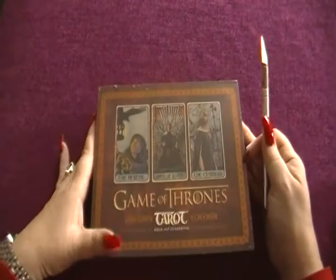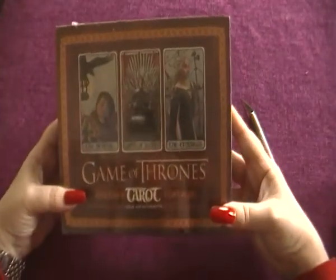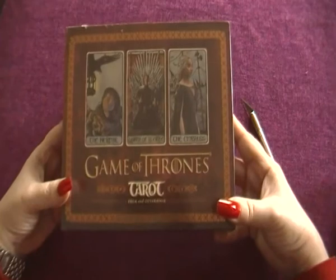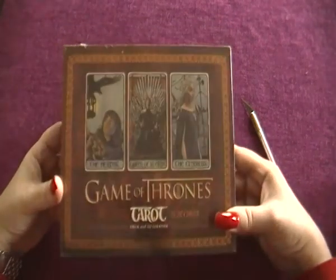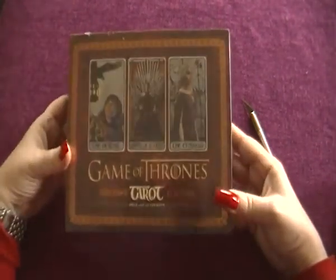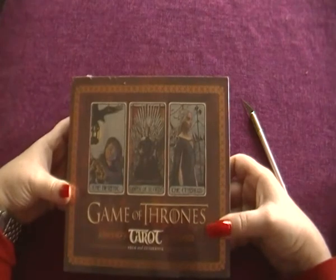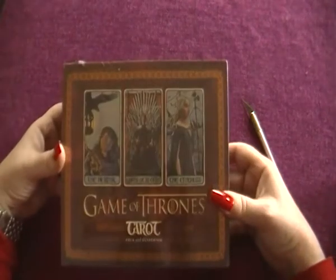Hi, it's Faye. I just received as a gift for Mother's Day the Game of Thrones tarot deck and guidebook, and I have to say guys, I've never seen anything like this. I don't even think it's out in the shops yet. Any of you that likes Game of Thrones, I think would really like this.